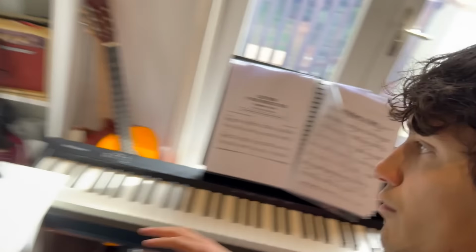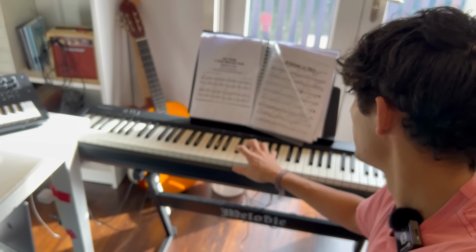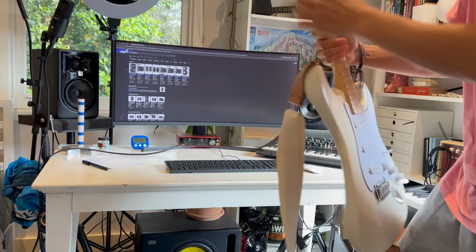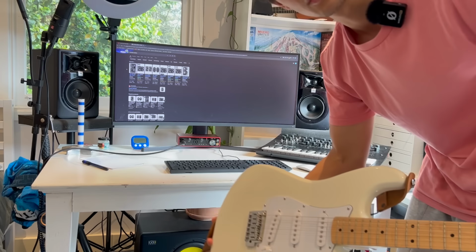Moving over here, the Roland FP10. I only got this year, secondhand from some guy on Marketplace, and it's terrific. I am a massive fan of these keys and how they feel. As for other instruments, I've got my guitar. It's a Squier Strat. It's really nice. I think it looks aesthetic as fuck.